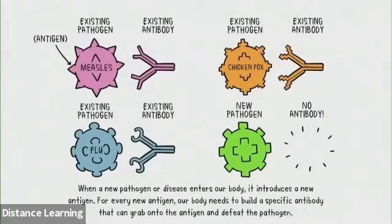And what we know today is that when a foreign agent like a bacteria or a virus comes into your body, like for example, the chickenpox. So you can look at that slide and look at the chickenpox. So it comes in and your body needs to develop an antibody to attack and destroy that virus to keep it from making you sick.